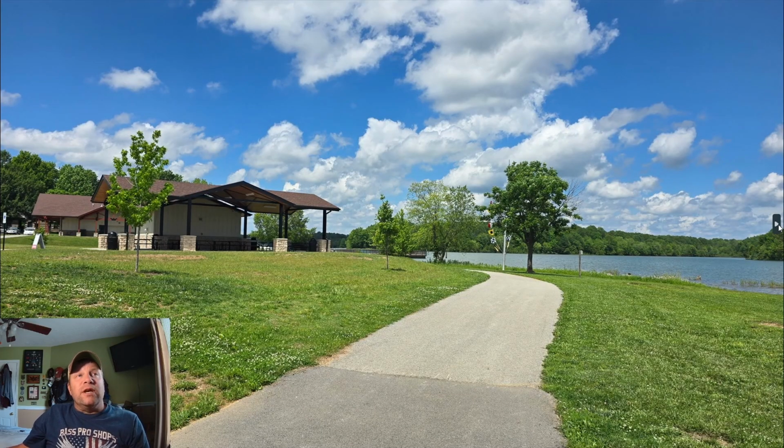Now, here's one of the shelters with picnic tables. I'm sure that you can probably rent those if you had a big party. Come out and cook out and check the views. Also, back there in the background, there's a ramp back in this area. There's an ADA accessible kayak launch, and like I said, you can rent boats. And I don't know about the fishing, I haven't fished there, but you can take up some fishing.